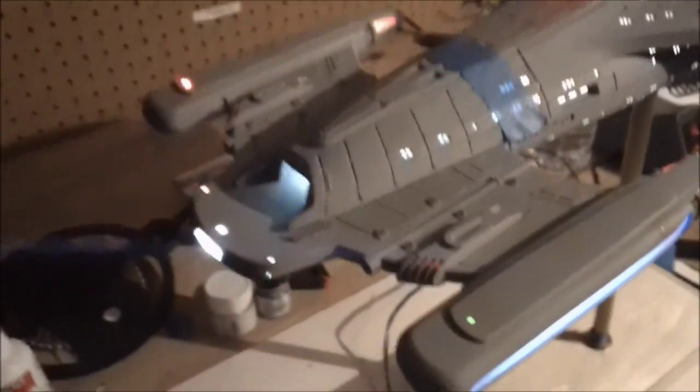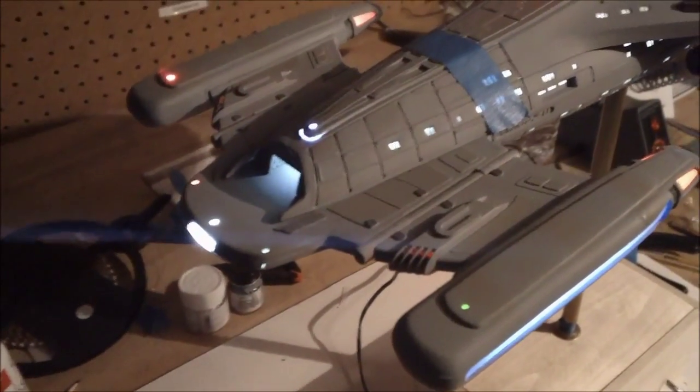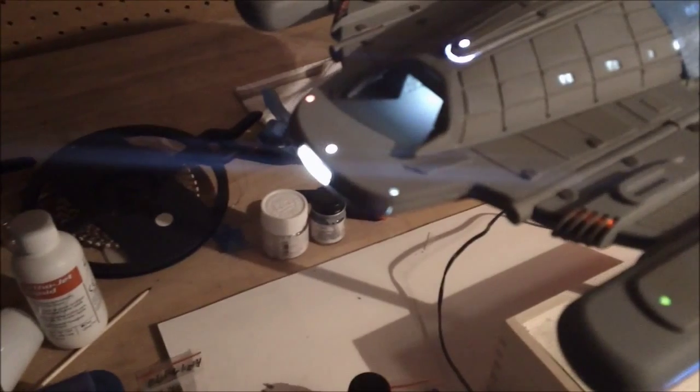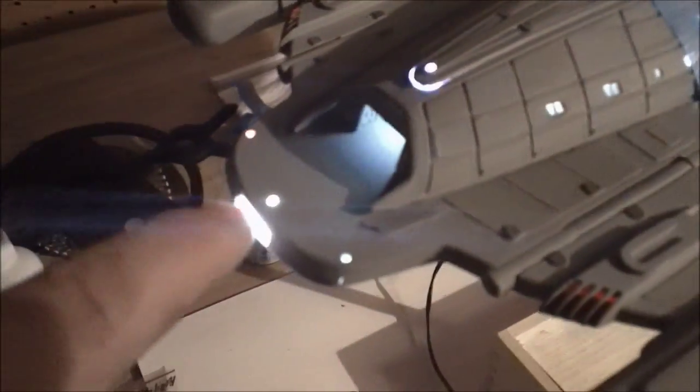One thing that I wanted to point out, if you're watching this and you built this model and you studied it 110% and you know exactly the way everything needs to be, you know that right there, that should be flashing the same with these strobes up there. And it is not. And there's a really good reason for it, also a very sad reason. When I was building this, I knew that that needed to be lit up. I forgot that it needed to be flashing.